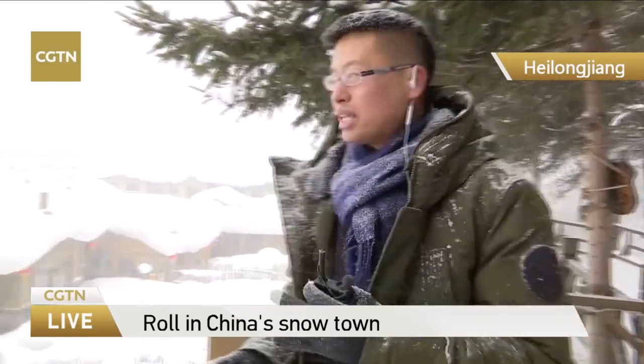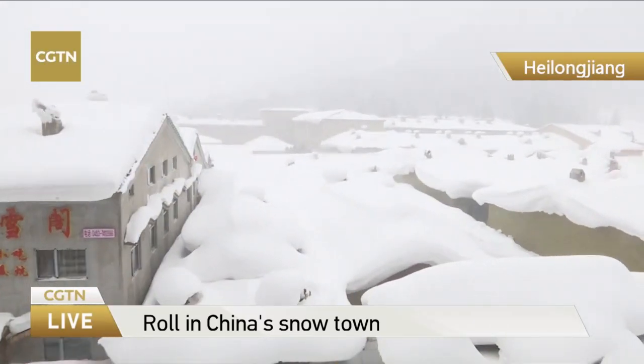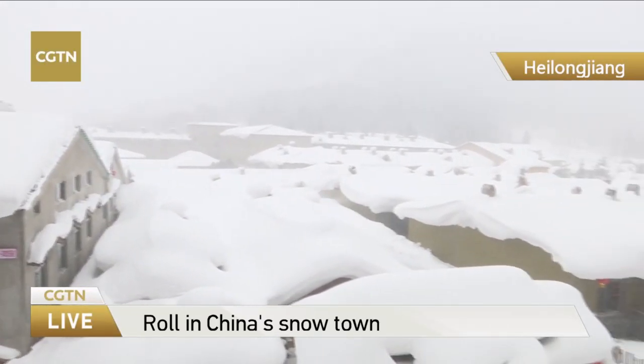And the reason is very obvious. You have more visitors coming and you have global warming. But she did mention that the business has been drastically different. She opened this guest house 20 years ago and there was barely anybody, and now it's all booked up. So you can imagine that the snow town has gained so much fame and recognition, both domestically and internationally.